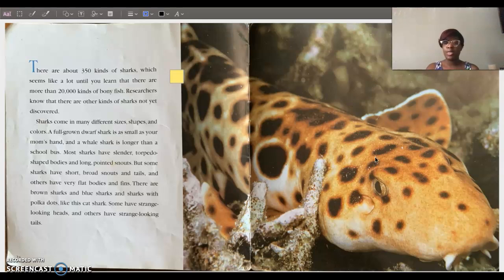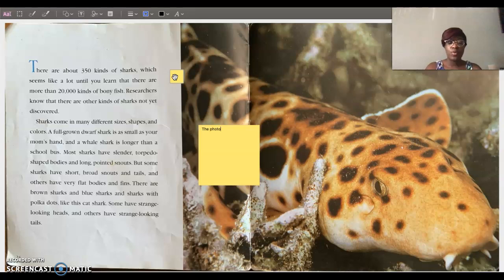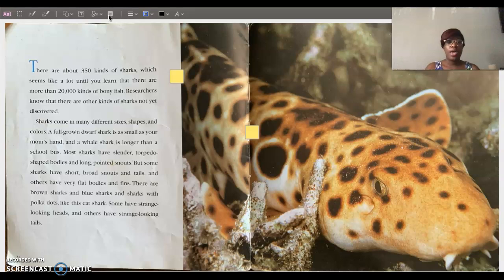So now I'm noting that this type of shark is called a cat shark. So let me label that. The photograph is showing a picture of a cat shark. Okay? And I'm going to connect the information that I learned here to the photo. There are brown sharks, sharks with polka dots, like this cat shark. And I'm going to draw an arrow to the cat shark in our notes. Okay? Let's continue to read. Some have strange looking heads and others have strange looking tails.